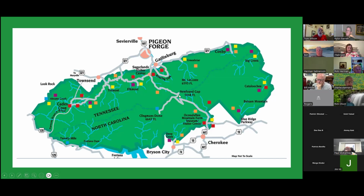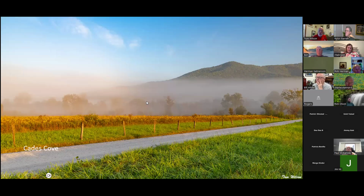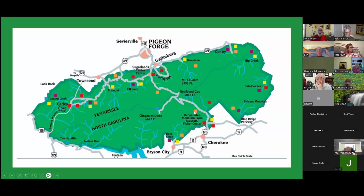And then I'm going to go up here on the highway a little bit, 441 towards Newfound Gap. And I'm going to talk about a couple of locations there, Morton's Overlook, and then parking area number 4, which has a fantastic overlook. I didn't mean to forward that yet. Then I'm going to go down here to the Oconaluftee Visitors Center down near Cherokee. I'm going to take a swing up here to Cataloochee.